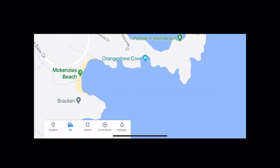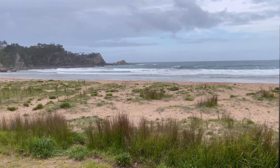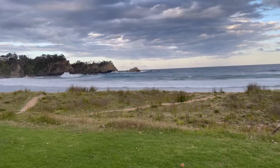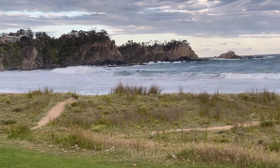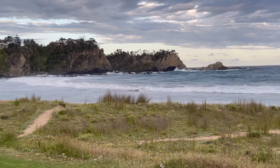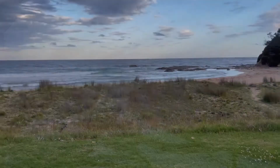Malua Bay has a range of beaches and bays on its border with the Tasman Sea, including Malua Bay Beach, Mosquito Bay, Garden Bay and Mackenzie's Beach. Recreational fishing is popular from the rocks at many of these beaches, and what you're looking at here in the video now is the main beach at Malua Bay. On the 14th of October 2013, a freak hailstorm created an unbelievable scene on the beach.